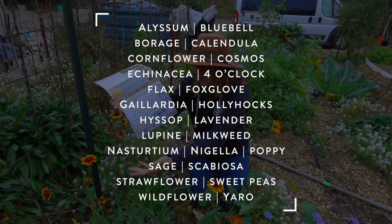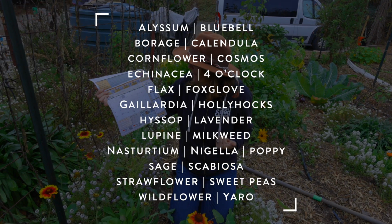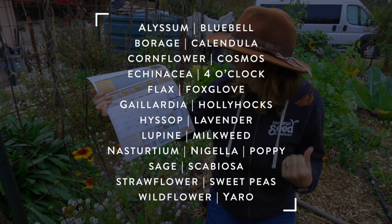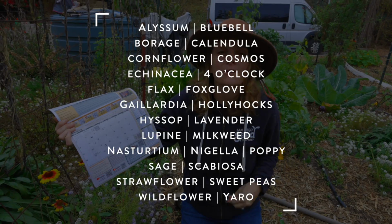Here's Gaillardia, which is hilarious, but warm season crops still happily growing. Hollyhocks, hyssop, lavender, lupine, milkweed, nasturtium, nigella, poppy, sage, scabiosa. Here's a beautiful scabiosa right here. Strawflower, sweet peas, wildflower, yarrow.